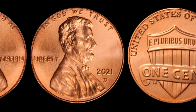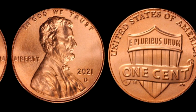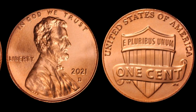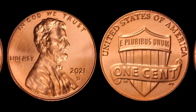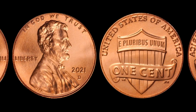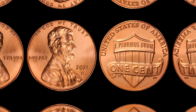So there you have it. The 2021 D Lincoln penny, a tiny coin with a story big enough to capture the imagination of collectors and investors worldwide. Whether you're a seasoned coin collector or a beginner just getting started, keep your eyes peeled and your magnifying glass handy. You never know when you might come across your own piece of numismatic history.